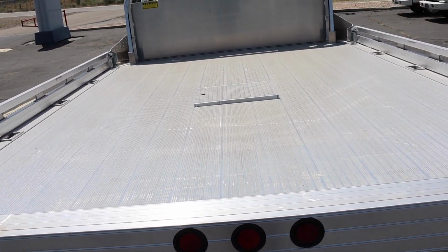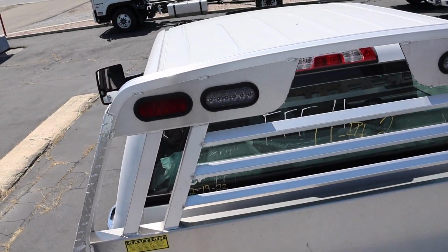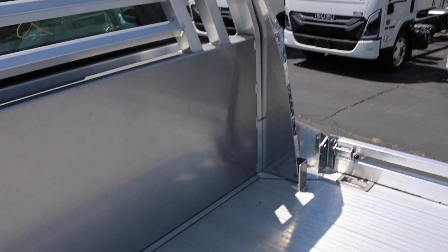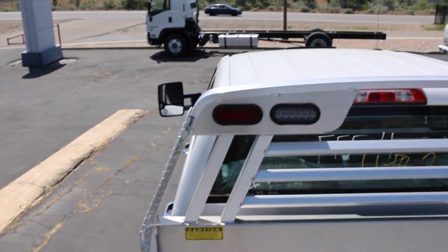Let's go ahead and step up here. It is 100 degrees outside, and when you touch the bed, it's warm. It's actually a little hot, but it's not as hot as it would be if it was steel, especially black steel. Headache rack was a part of this package too. And they do provide some lights above.